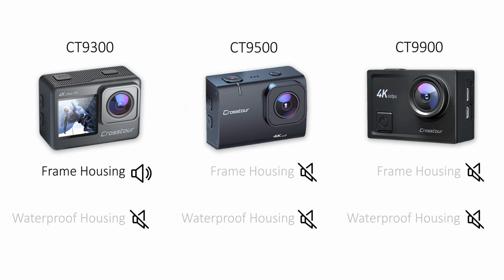Audio test of the Crosstour CT9300 in the frame housing. Audio test of the Crosstour CT9500 in the frame housing. Audio test of the Crosstour CT9900 in the frame housing.